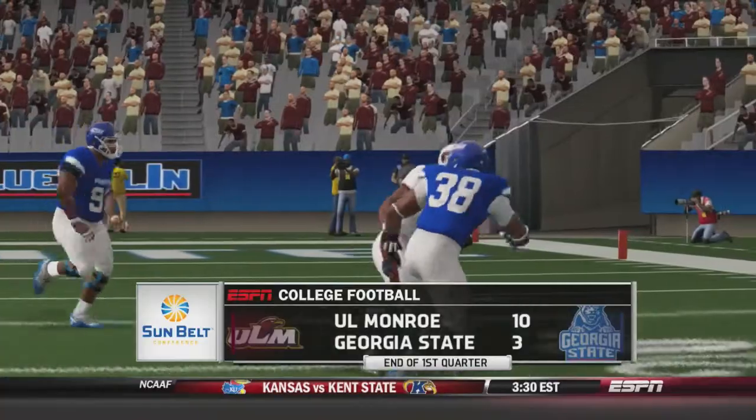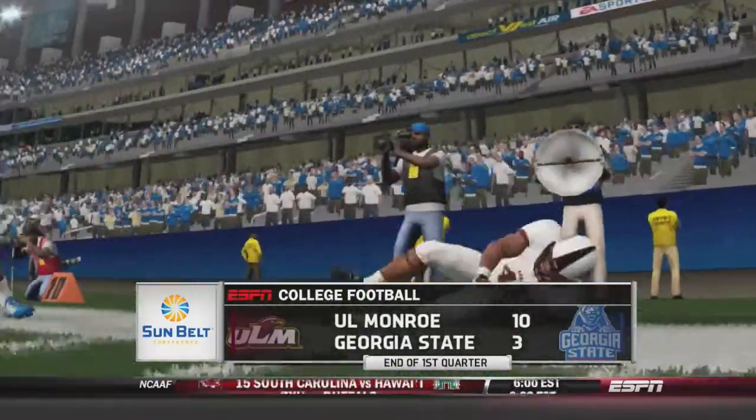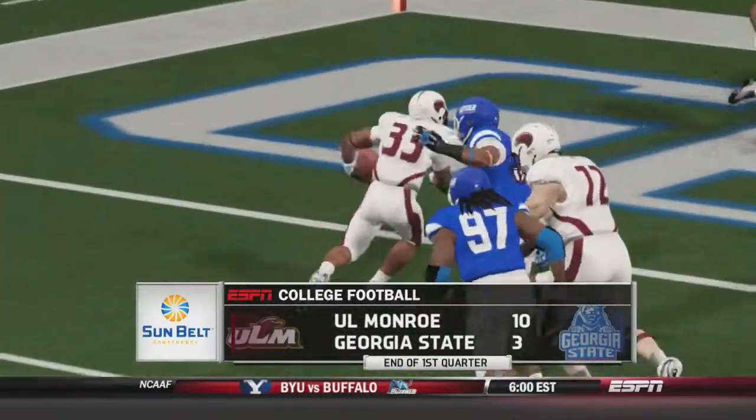And at the end of the 1st quarter, Louisiana Monroe on top of Georgia State. 3 quarters remaining. The Warhawks with a touchdown lead.